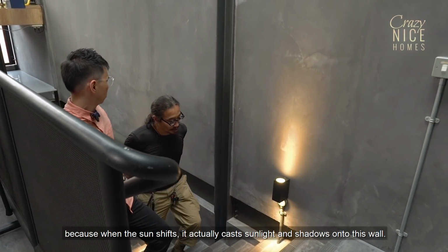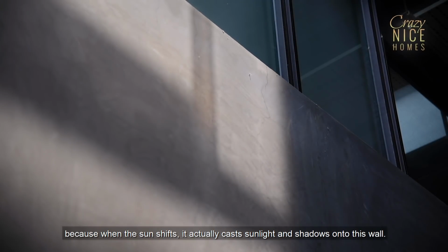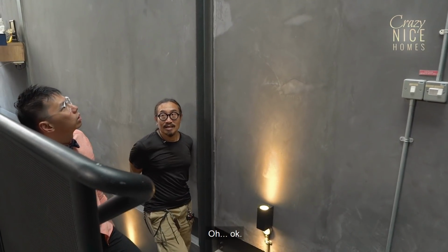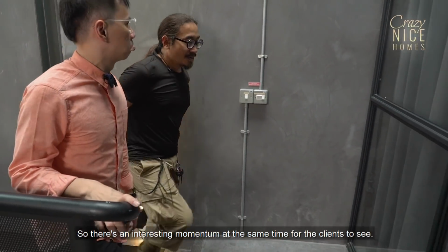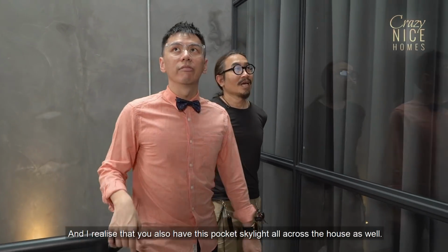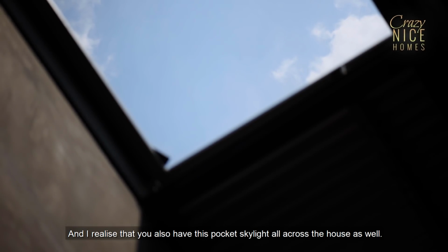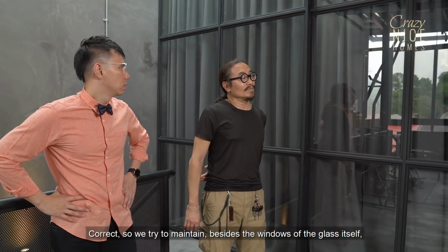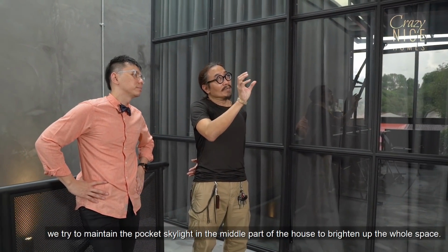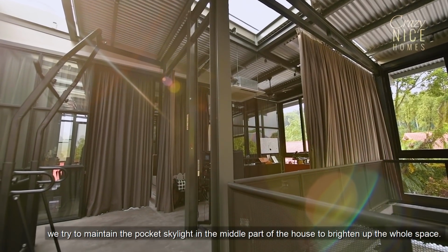Because when the sun shifts, it casts sunlight and shadows onto this wall. Oh, okay. So there's an interesting momentum at the same time for the clients to see. And I realized that you also have this pocket skylight all across the house as well. Correct. So besides the glass windows themselves, we try to maintain pocket skylights in the middle part of the house so as to brighten up the whole space.